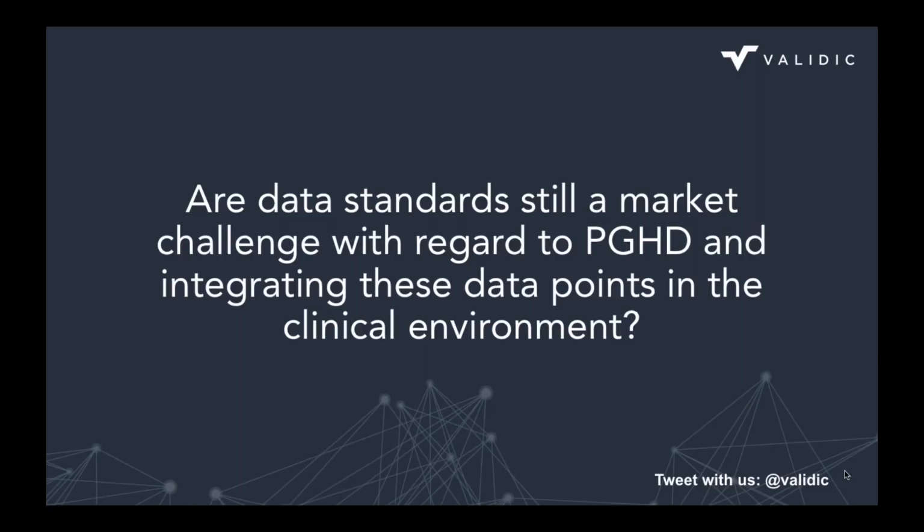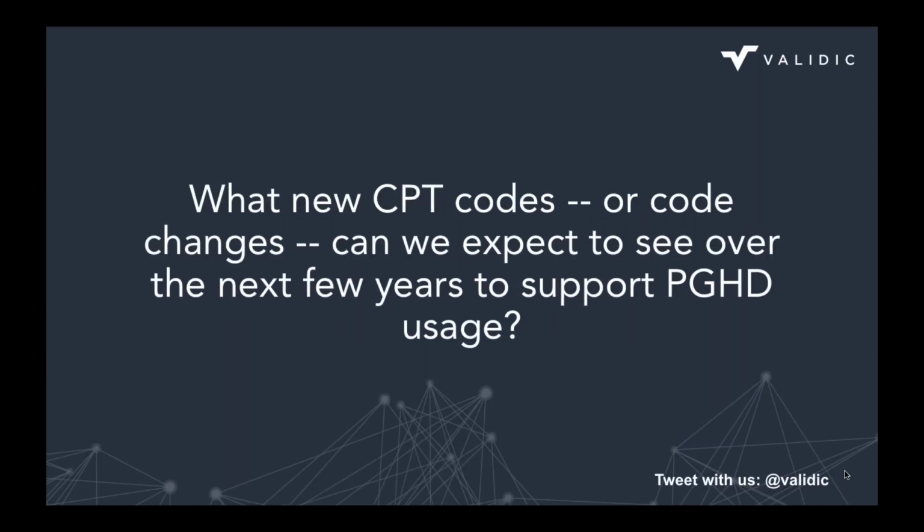Jody, what new CPT codes or code changes can we expect to see over the next few years to support PGHD usage? Thank you for that question. I think the most amazing development in this space was in the recent physician fee schedule rule, where CMS took what was to many a bold action in unbundling the 99091 code, which is a remote monitoring code, and allowing separate reimbursement. It was really a big step in promoting reimbursement for remote patient monitoring.